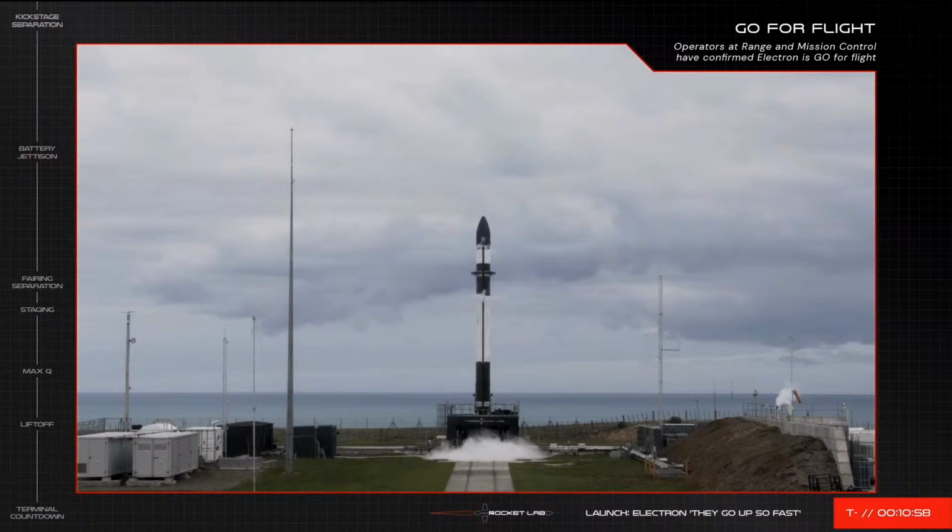There we go. That was the green light we needed to launch, and we are go as we approach T-minus 10 minutes and 54 seconds until liftoff.